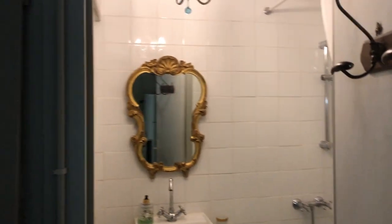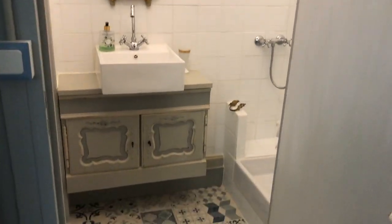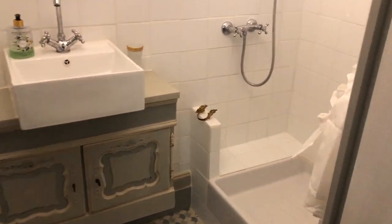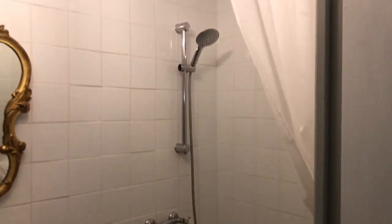So then we've come into our downstairs loo and shower, which I'm thrilled with now. It was just a hole in the wall. We had a toilet in one area and a shower in the other. But now it's one cavity, one whole piece.